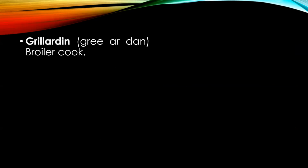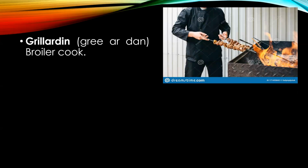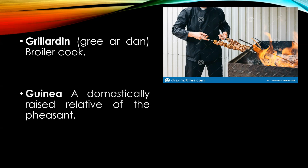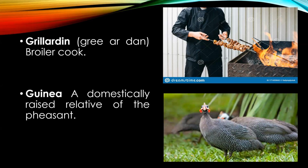Grillardin, a broiler cook or a chef who's responsible for grilling of meats served on the buffet. Guinea, a domestically raised relative of the pheasant. It's a part of poultry which is raised for meat.